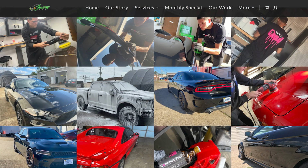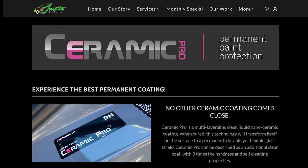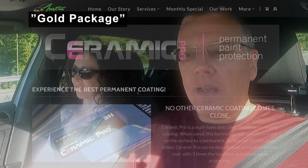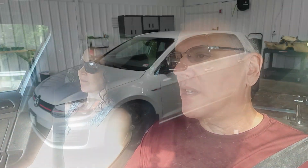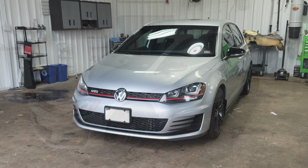His package was more expensive, obviously, than the guy working out of a garage, but he's affiliated with Ceramic Pro, and I got their lifetime package, and it came out really good. Now, the damage to the paint from the roof rack pads was significant enough to where he couldn't remove all of the deposits. Well, I'm sure he got the deposits off, but there was wear to the paint, and I think that just kind of happens.